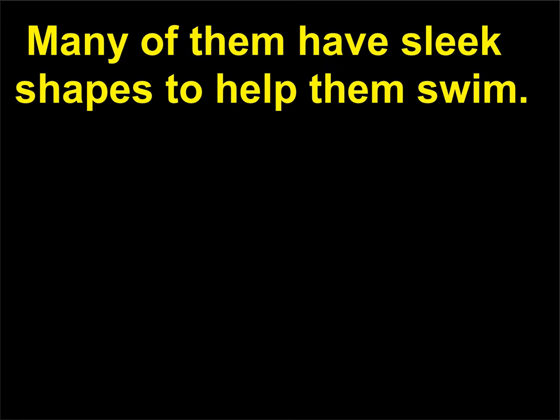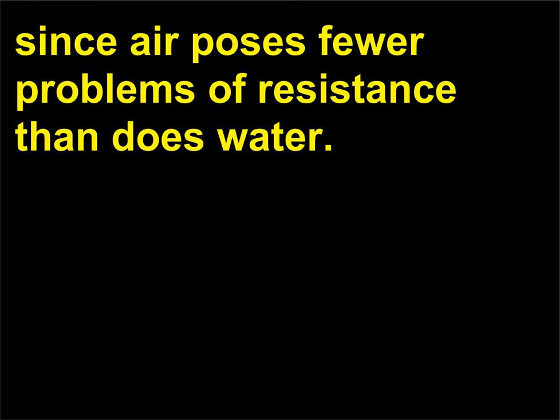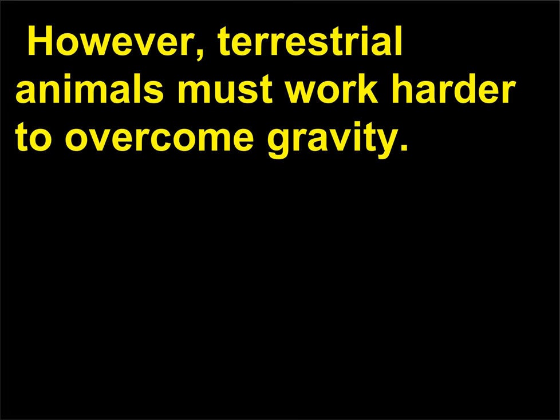Many of them have sleek shapes to help them swim. Terrestrial animals tend to have fewer problems with friction, since air poses fewer problems of resistance than does water. However, terrestrial animals must work harder to overcome gravity.